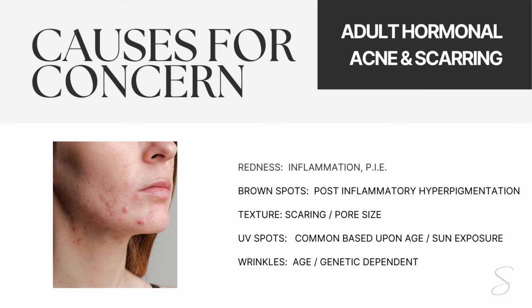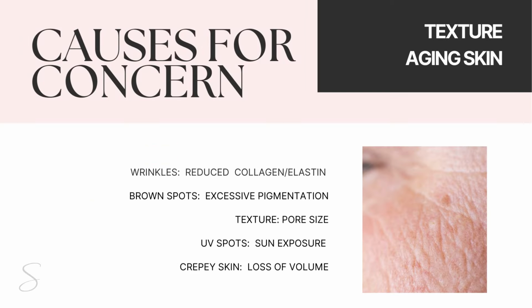But given the age and the demographic, because this is adult hormonal acne, what is the sun exposure at this point in time and age? It's fairly common to have sun exposure, lines, and wrinkles. So I'd like to address everything all at once and not just the prominent concerns, because you'd be left with the remaining ones. Some might say texture would be their number one thing they would want to improve upon. But of course, given age and how we end up with lines and wrinkles, a lot of time it is based upon age.